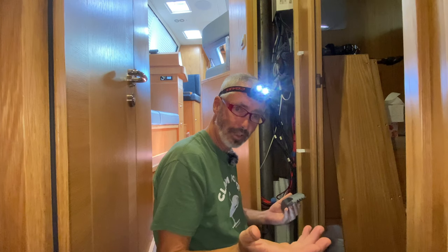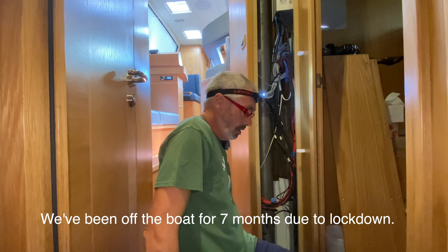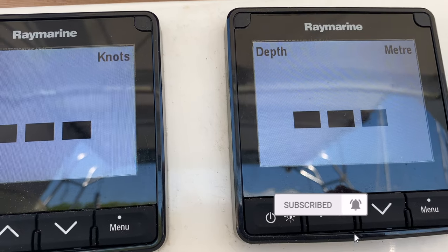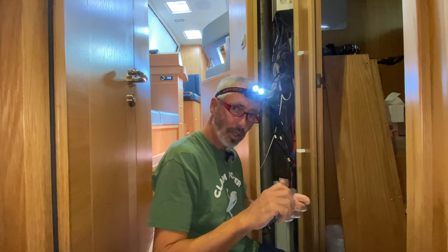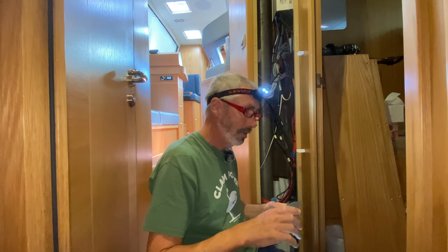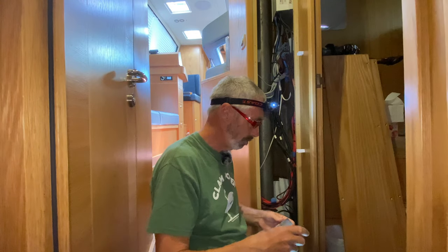So one of the problems of leaving the boat so long, we've had a few issues when we got back to the boat, and one of them was I couldn't seem to get the instruments working. The instruments would come on, but they weren't showing the depth and the speed. So obviously the little display boxes were working, but there must be something wrong with the sensors. And then I realized perhaps it was something at the masthead, like you get a lot of lightning around here, so perhaps there's a problem with that.